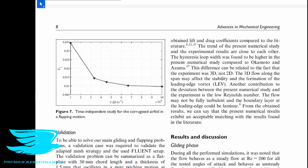So I must say I'm very impressed so far with these authors' CFD setup and validation process. They looked at the time step, the mesh independence study, and the domain size even. That's very thorough. So they have done very well so far.